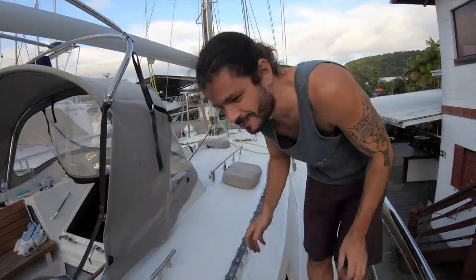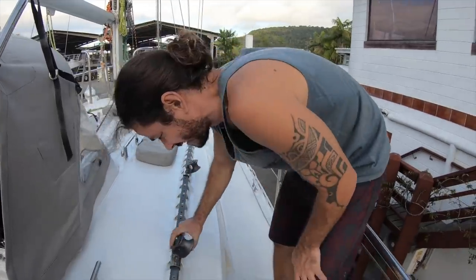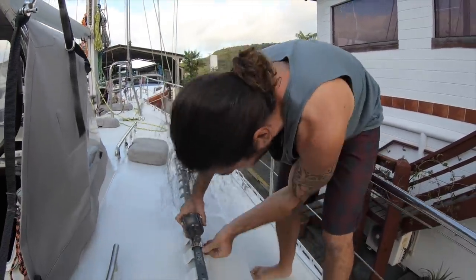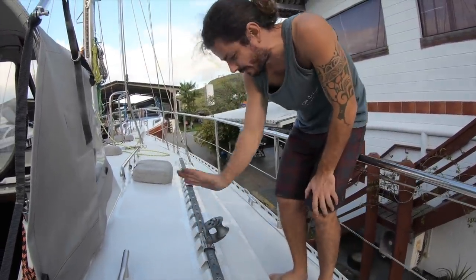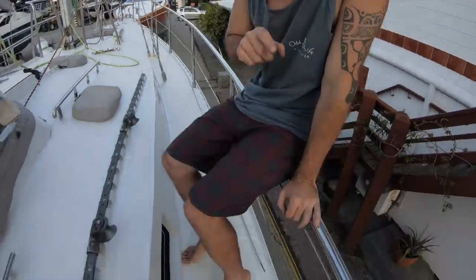Ready? It's official. We do have a track now. That's two tracks. Yeah, that's so good. Two tracks and four cars. So now we can have the big Genoa and the small Genoa. What's next now? I think we can do the gas locker first.